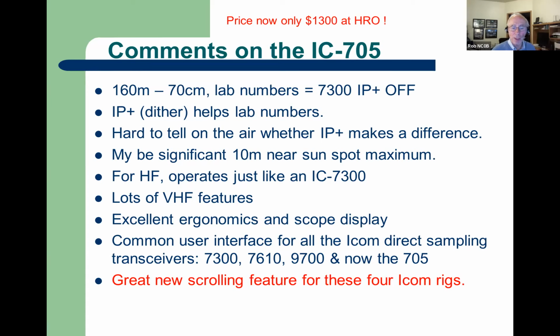Talking about firmware updates, about 2 or 3 months ago, ICOM gave a new scrolling feature for the bandscope and the waterfall. This made a tremendous difference in the usefulness of the bandscope. It was definitely inferior to the Kenwood TS-890S, which was my favorite rig from the standpoint of CW contesting and the way the waterfall worked. But now, with the upgrade in the firmware, ICOM hasn't reached as good as the Kenwood, but it's close, and it's certainly very useful. So thank goodness again for firmware updates.